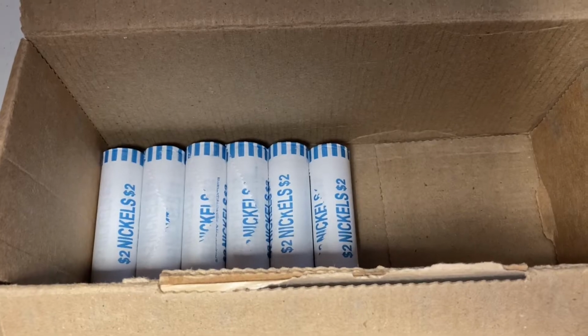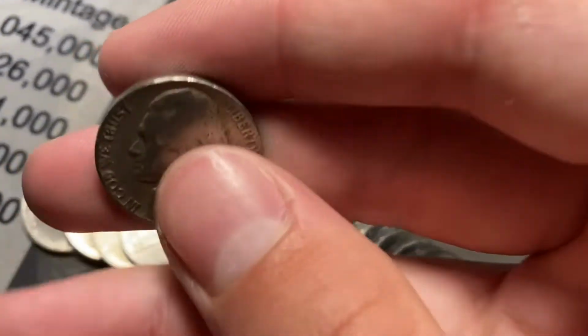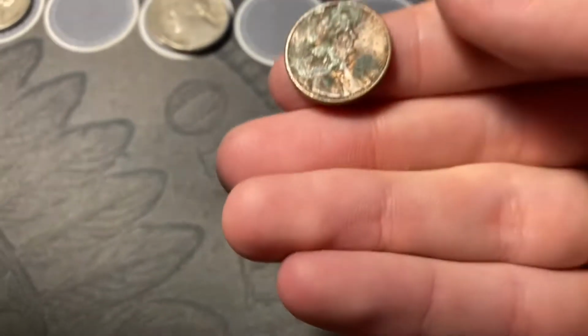Roll number 44, so the box is coming to an end, and we do have an older looking nickel. This one's again a 1946, probably Philadelphia. It is. We can add that to our 46s. And I do want to say, a few rolls ago, I did find a penny, 1993.